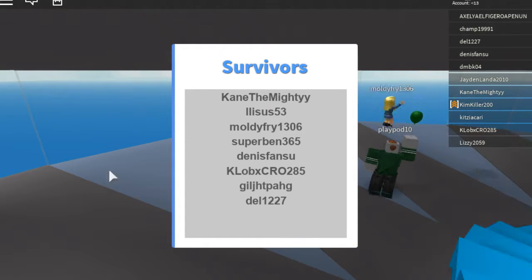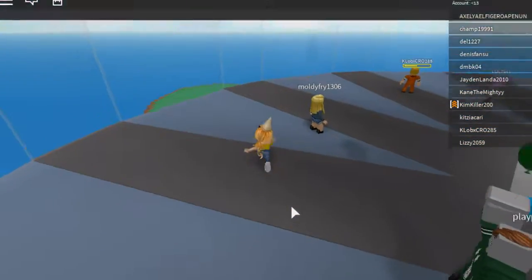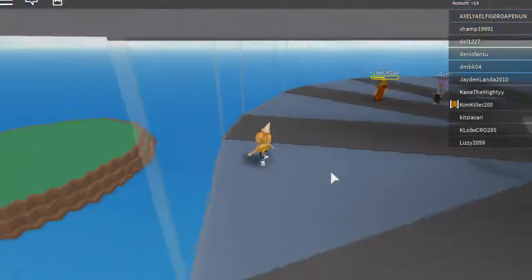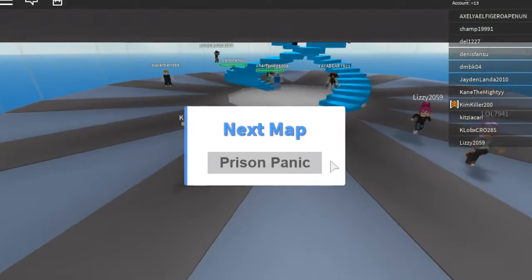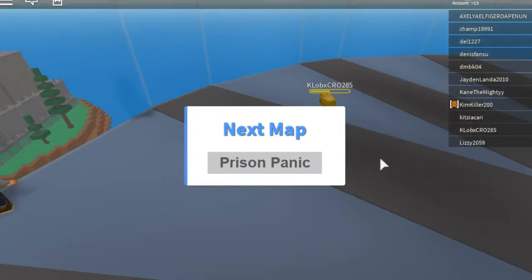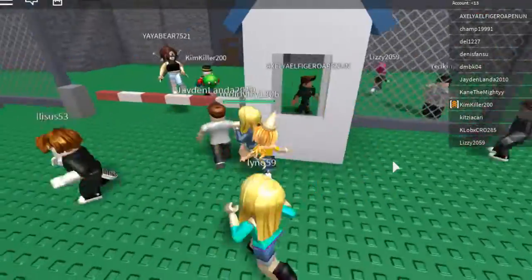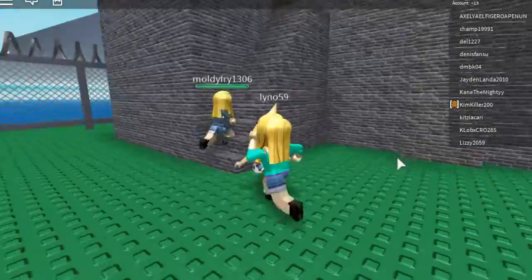Alright, I am back, and the round is just about starting again. There's the island. I don't know how I didn't spot that before, but it's fine. I wonder what the natural disaster is going to be. Prison panic. How convenient. I was just staring at the person with the prison uniform. Okay, you know what? I'm just gonna get to high ground, because you can't really go wrong with that.